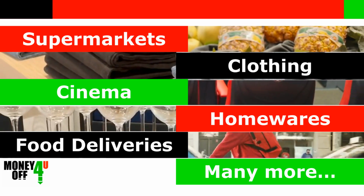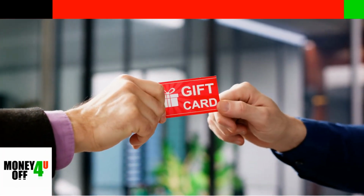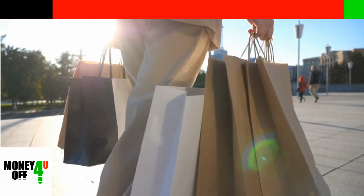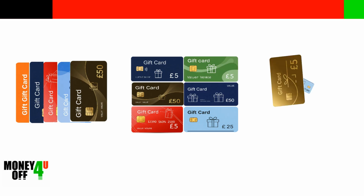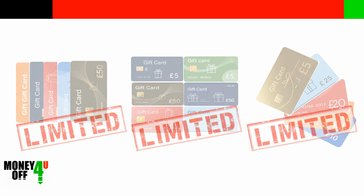Jill, tell us more about how to get this money off. Will do. Gift cards are available because someone sold them to a reseller website, or because they are bought in bulk. In either case, the stores that have discounts, the quantities available, and the amounts are all limited, so when they are gone, they are gone.